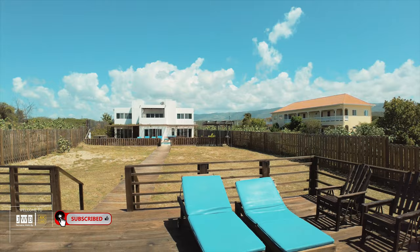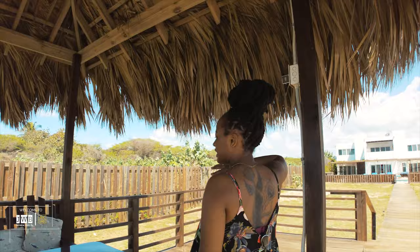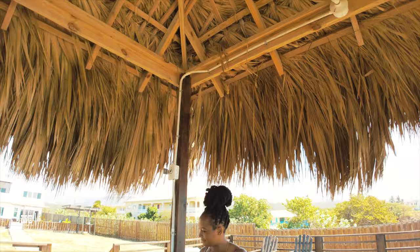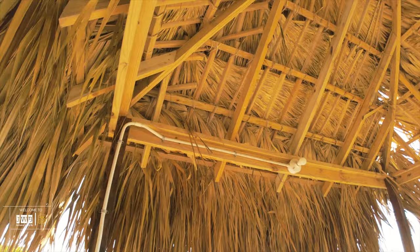For your convenience as well, there is also a light switch here, so if you're here past hours, after hours, there is electricity here. And there are also outlets to charge your devices. So I just love how the owner implemented all of these things, so it doesn't force you to be inside at all times. You can be outdoors and you can be extremely comfortable.